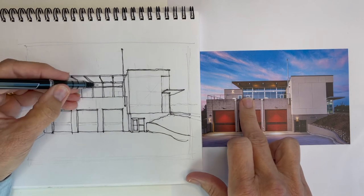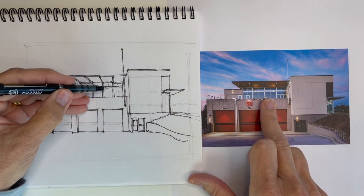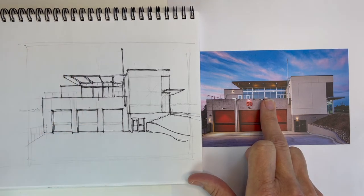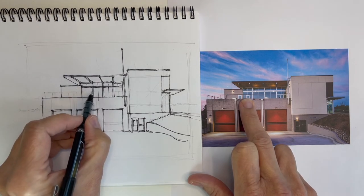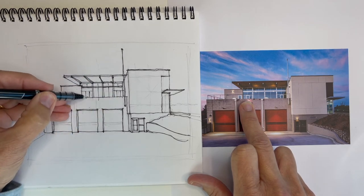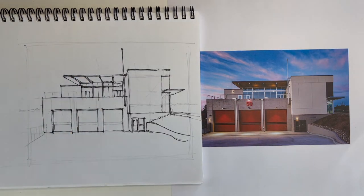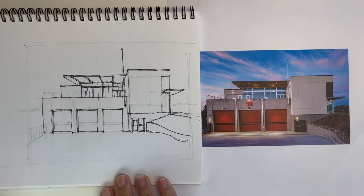Should we have those upper windows divided in two? And then in the midsection, those are divided in two. But then in these other bays, it looks like there's another horizontal bar and then a door in between each. If you want that much detail, go ahead and add them in. If not, leave it out. You get to decide how much you tell.